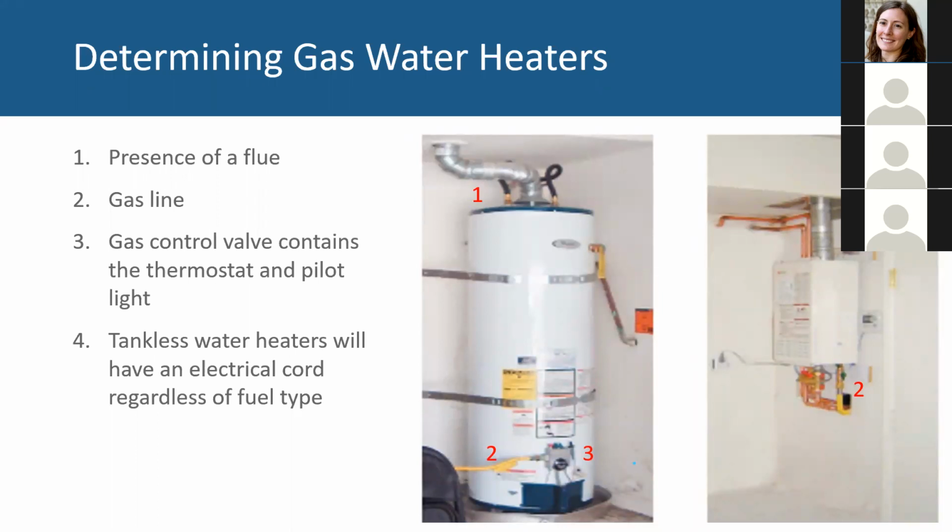If you're looking at the photo on the right, which is a tankless water heater, there'll be an electrical cord, regardless of the fuel type. But again, you see the flue at the top there, number 1, and the connection, and then you can see the electrical cord connected there.